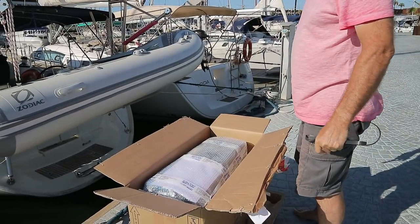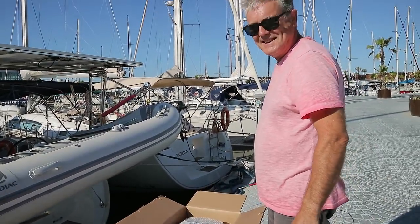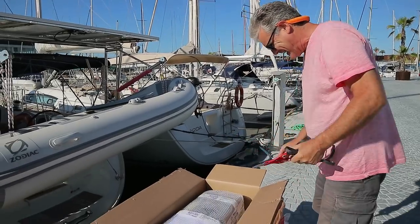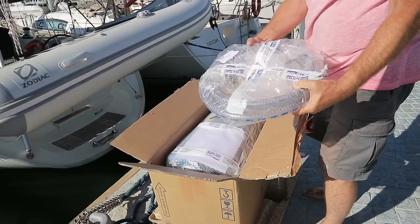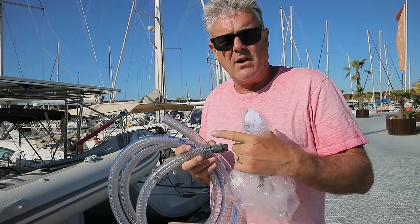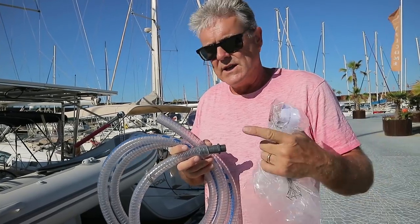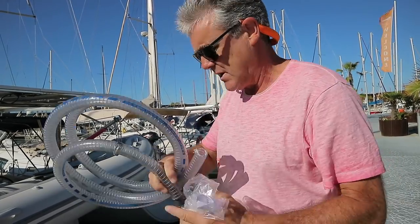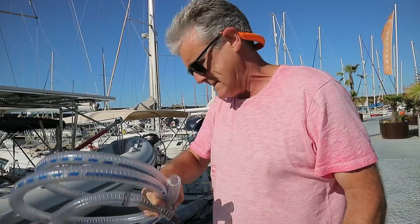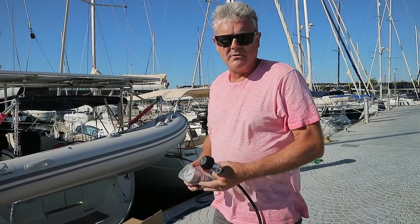It doesn't look that much smaller on the inside of the box. This is our extension hose for our air intake. Because it's a petrol driven compressor, obviously it's going to be giving off fumes. So we put the air intake as far away from the engine exhaust as possible, because we don't want those exhaust gases going into the air mix that goes into our dive tanks. So, very important.